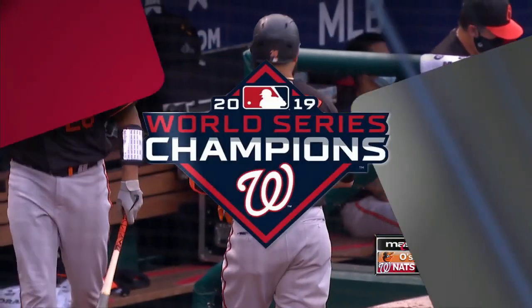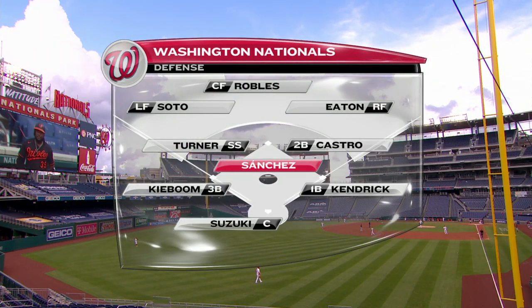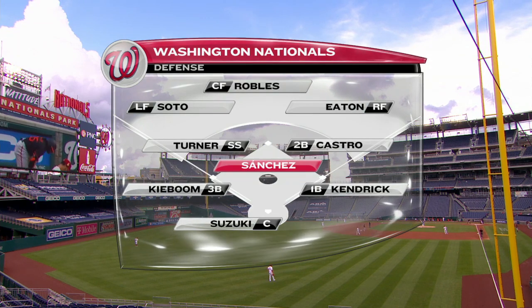All right, here's the Nats defense. Standard outfield. There you go. Soto, Robles, and Eaton. Turner, Kieboom left side. Castro, Kendrick right side. We just showed you Kurt Suzuki.